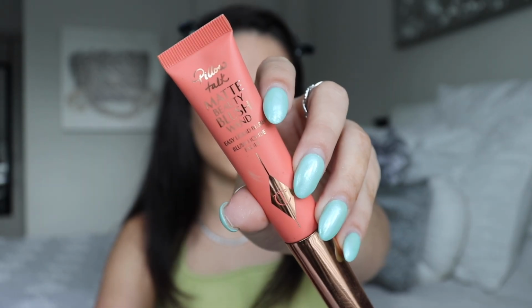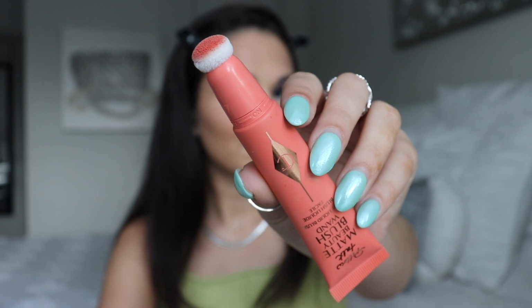So this is the Charlotte Tilbury Matte Pillow Talk Blush Wand in the shade Peach Pop. Okay, I'm not thrilled about this shade at all. But hey, at least this is a good product. This is another product that I seriously have not used in ages. Oh my gosh, I kind of forgot that I had it. And I can't remember if this product is really pigmented or not. I know the original blush wands are not that pigmented, so I'm just going crazy with the pigment. Let's hope for the best.